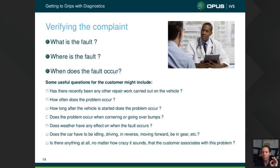My ute runs great whenever it's sunny. Whenever it rains, I have to dry the ECM to get it to run. Actually, I'll just kick the BCM now to get it to run. Does the car have to be idling, driving in reverse, moving forward in gear? Get as much information about driving characteristics. Is there anything at all, no matter how crazy it sounds, that the customer associates with the problem?